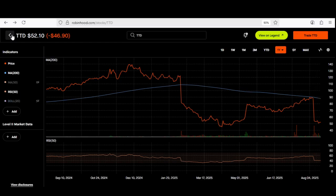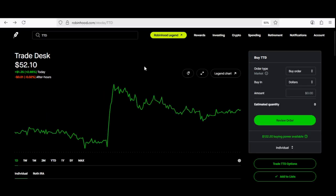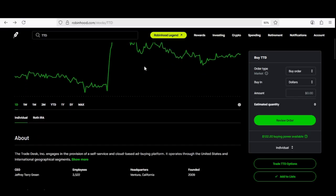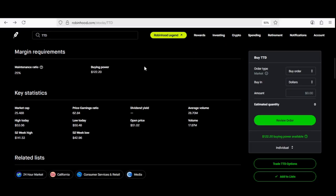So let's go ahead. We're going to go back to the Trade Desk now, and I'm going to highlight just a couple more things so you guys can use. So I'm going to scroll down, and I'm going to show you the 52-week low. The 52-week low is going to be $42.96, which is $43. So we just saw a very strong support at the $50 level. Can the stock go below the $50 level? It absolutely can. What the 52-week low is showing you is that this is the lowest price the stock has been for the past 12 months or 52 weeks.